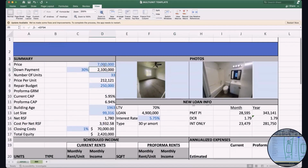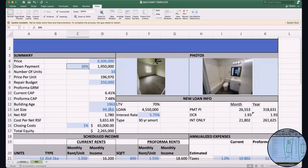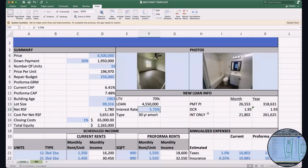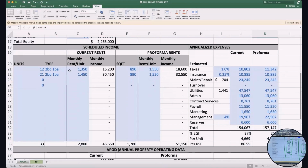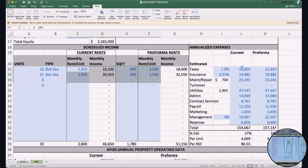I'd come in and I'd say, hey, I can only offer them $6.5 million. I can't pay their full asking price. So watch what this does. $6.5 million with 30% down, same interest rate. Now my debt service drops. My rents are exactly the same. My expenses are exactly the same. The only thing that changed is price.